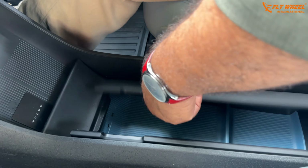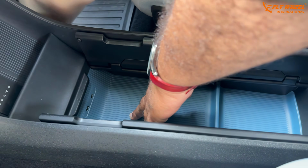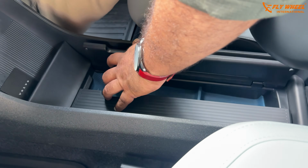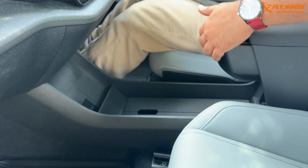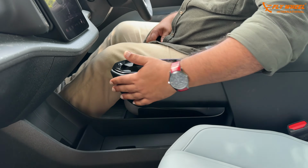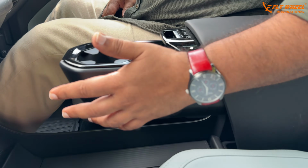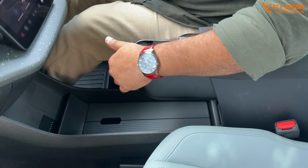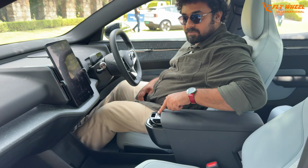And after that, there is a hidden space over here where you can keep some valuable things, and you can even charge the phone or other things with the USB-C charger. And when you close it, there is a space for another storage. There's a hidden cup holder which can be used single as well as double, and you can even open this up if you want to keep bigger things. And if you close this, you can see the two buttons which I mentioned.